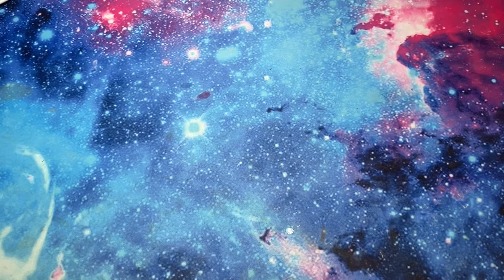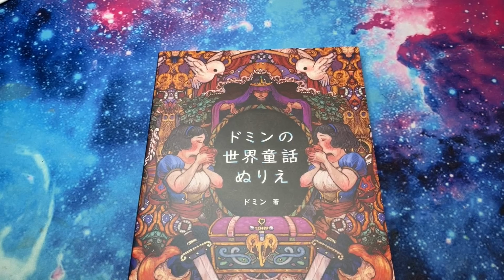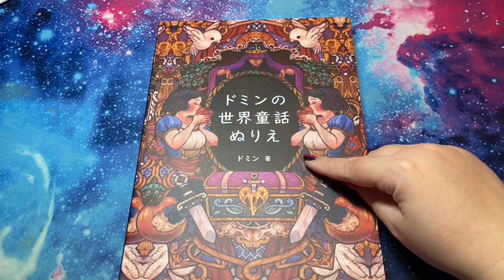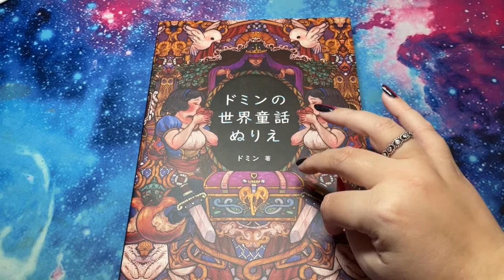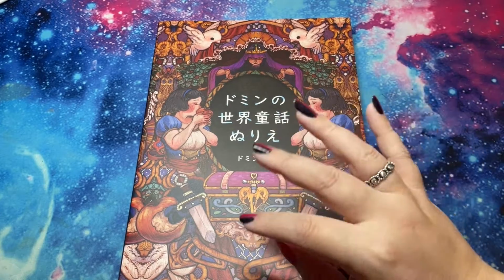And this was one of those times because I found my 2 most wished for Japanese books that I was probably going to encourage Sam to buy from Amazon Japan for Christmas, but then I found them in stores instead. So the first one is Doming's, I forget what it's called, I'm sorry, Fairy Tales. And this is actually, I want to say, a Korean book that just got released in Japan. It was like a whole big deal when it came onto Amazon Japan in, I want to say, June, sometime around then, a few months back.